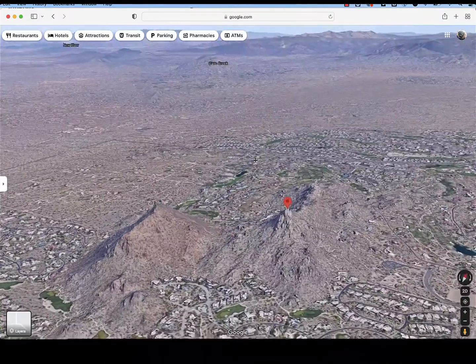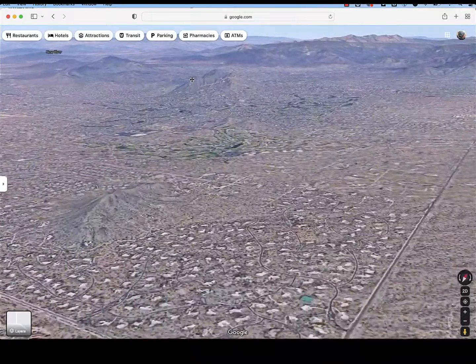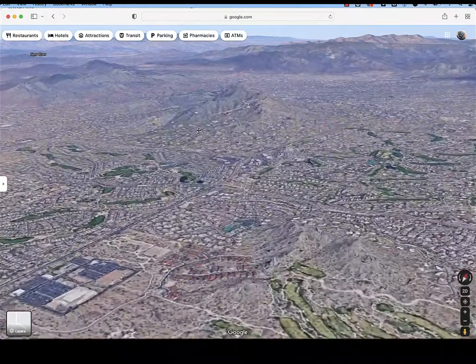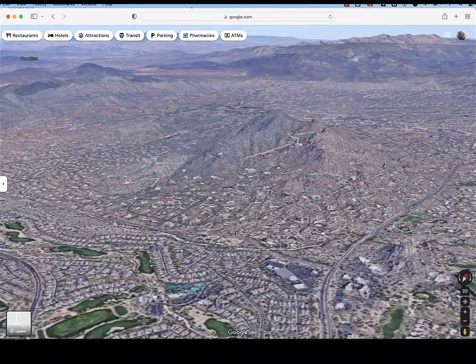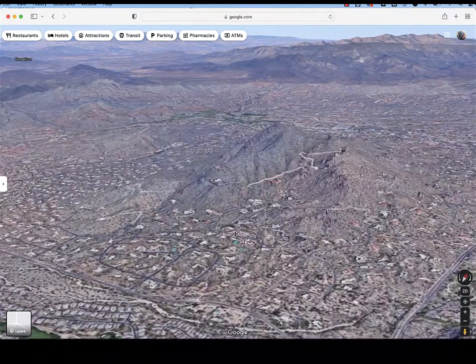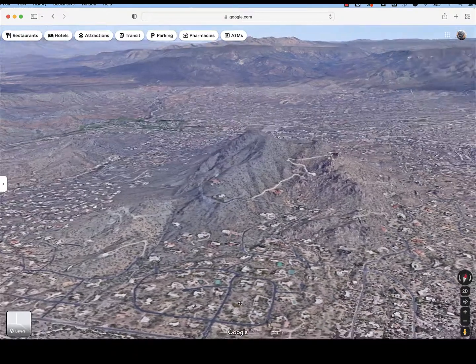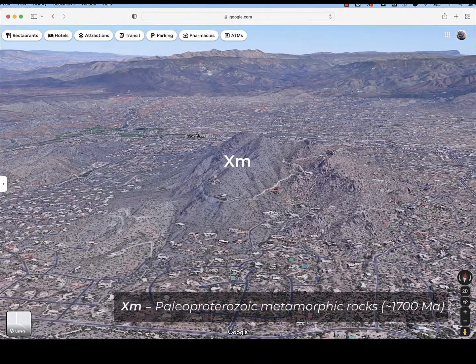Farther north, in the Carefree and Cave Creek area, the western boundary of this batholith is exposed at Black Mountain. The darker terrain is composed of older Paleoproterozoic metamorphic rock, about 1700 million years old.